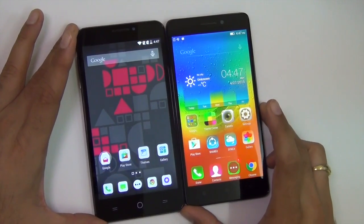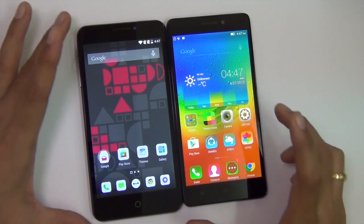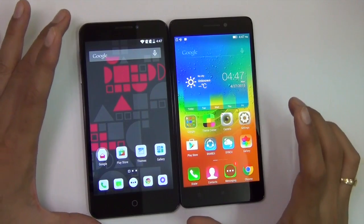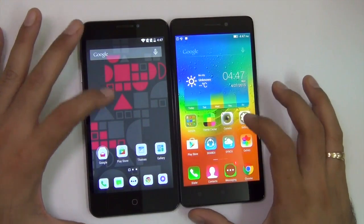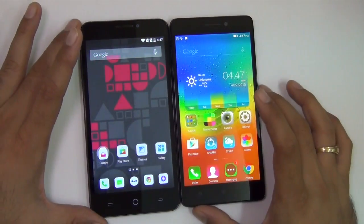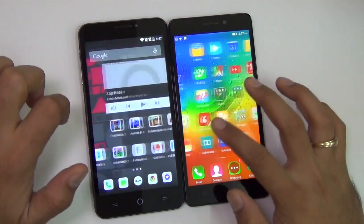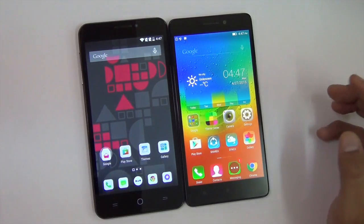Before I tell you the differences, let me talk about the similarities. Both these phones are sub 10,000 rupees. They are priced at 8,999 to be precise. They both come with 4G support. They are both dual SIM phones. They both come with a 5.5-inch display and they both have a high definition display, which is 720p.